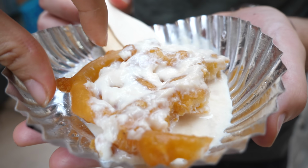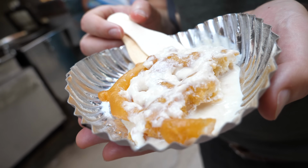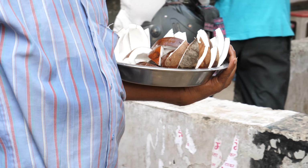Oh, so crispy. And very wet. Probably oil. That's what tastes good. Now this is time-sensitive food. If you wait too long, it could become soggy. So you gotta have it fresh. If you're PMSing and you're craving something sweet, this is gonna hit the spot. Better than a pancake.